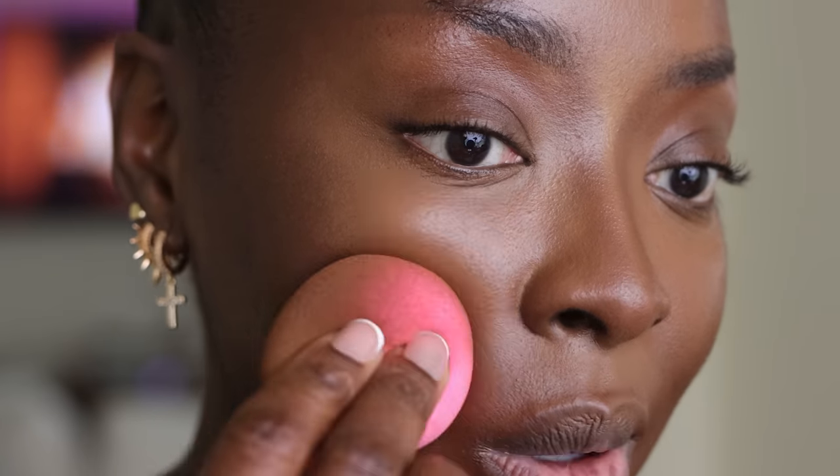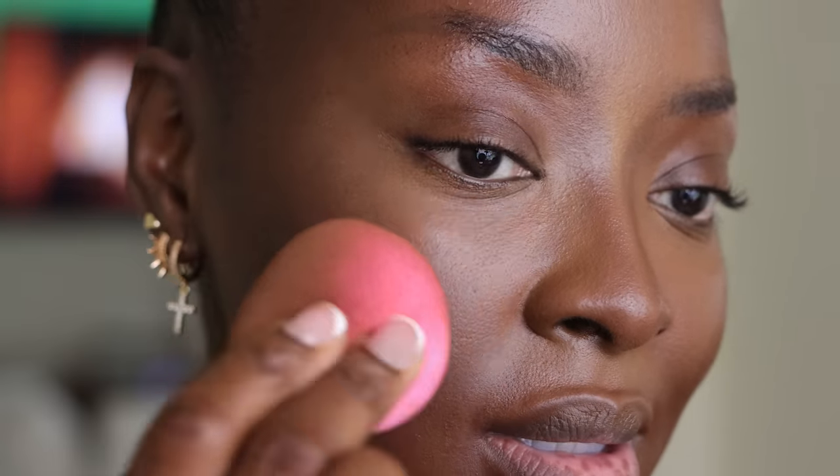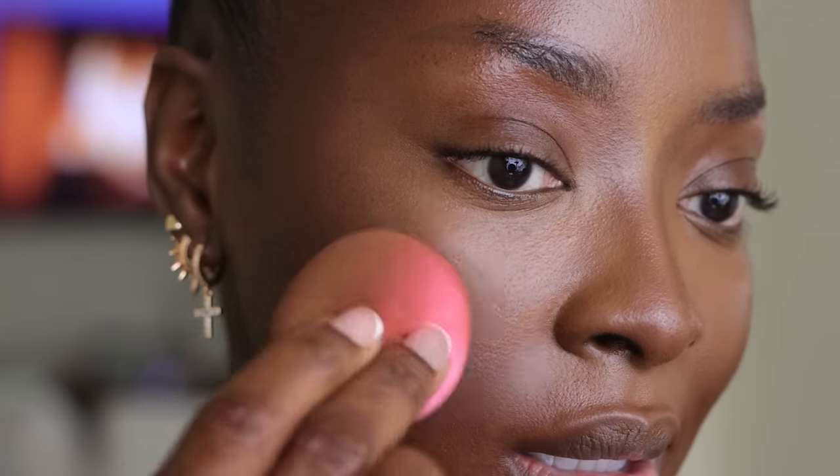Butt of the sponge, and we're going to blend the areas that look hard and weird, which is the space between the highlight and the contour. Okay, and here we go, turning it this way. Did you catch that? Okay, and then keeping it in the same position and making a half circle around the face and just trying to blend all of that out. And I think it looks good.